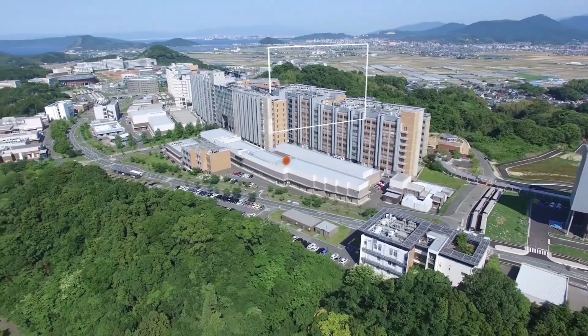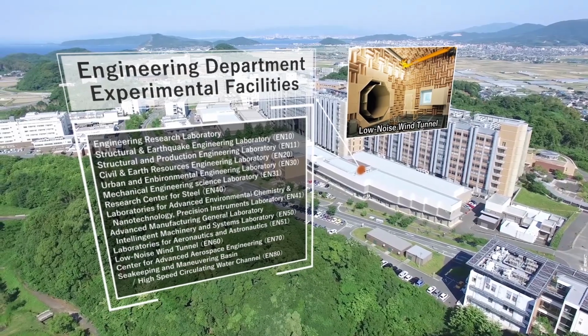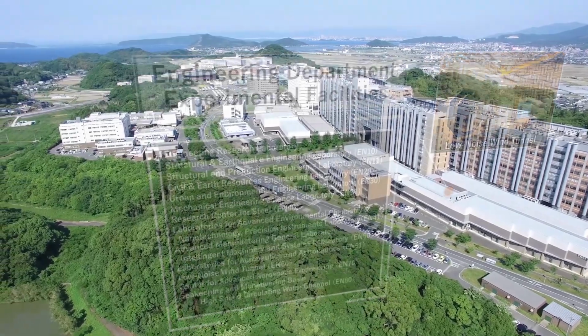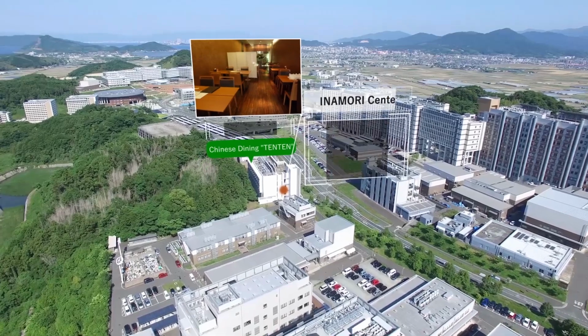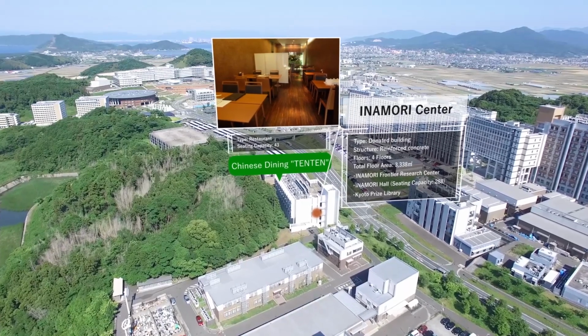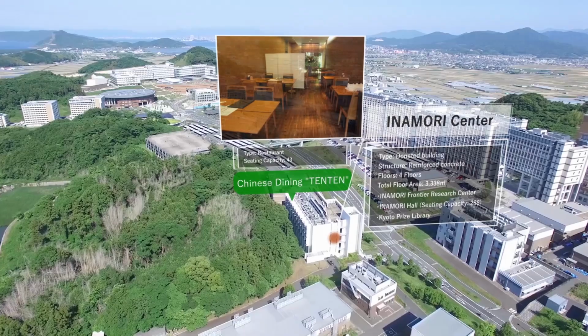From West Zone 2 to the north side of West Zone 4, there are research facilities for hydrogen energy and other leading-edge areas of science and technology. The Anomaly Center was built on the eve of Kyushu University's centennial, with substantial support from Kazuo Inamori, the president of the Inamori Foundation.